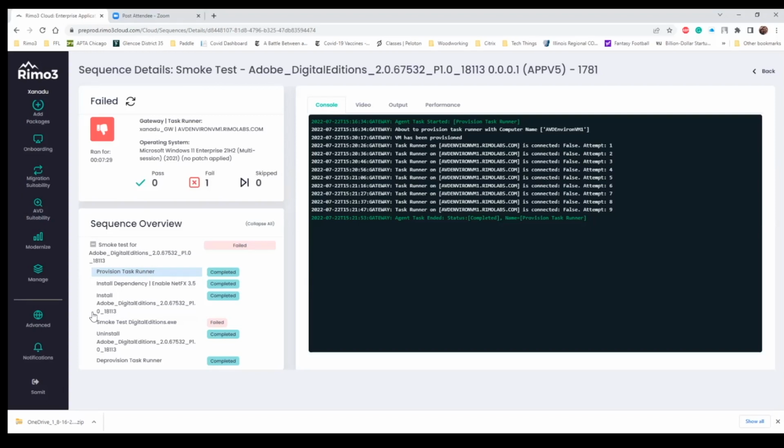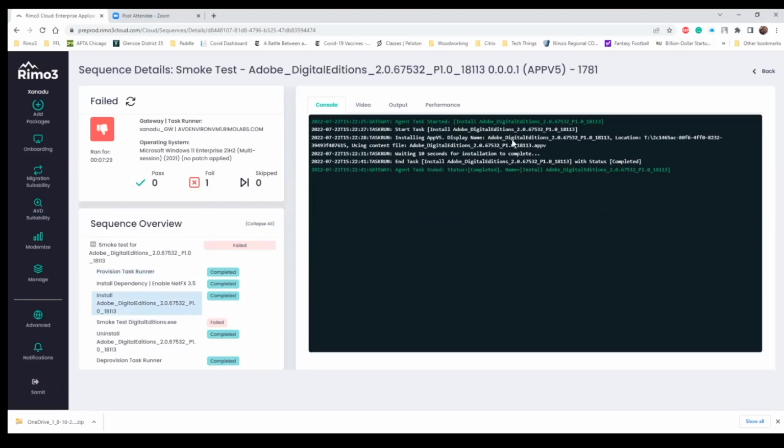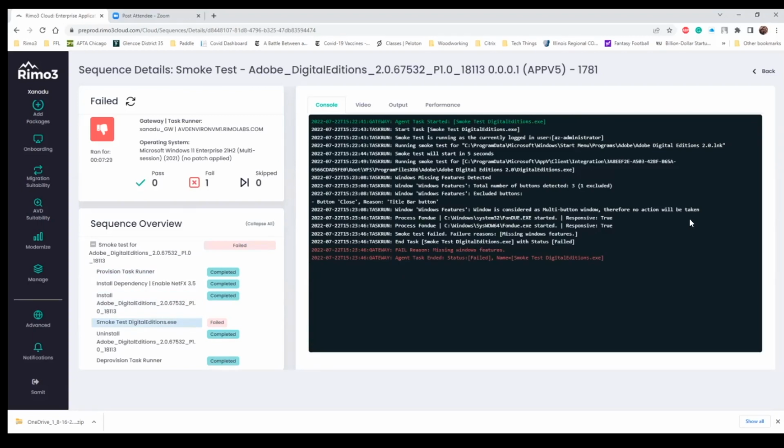So here we've provisioned the task runner in this environment that we want to deploy to, right? We're seeing that it's an AVD environment. And we go through the process of automating the installation of this App-V package. Then we smoke test the package. Again, this is all done without human intervention, right?